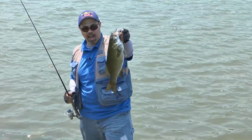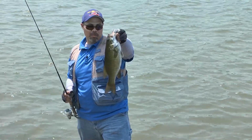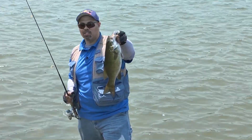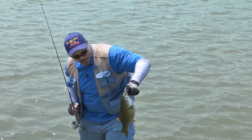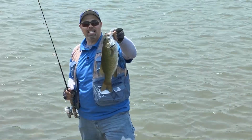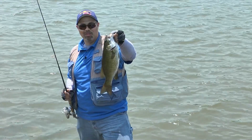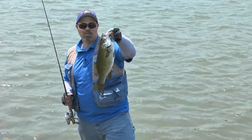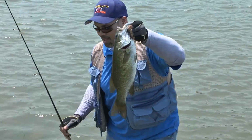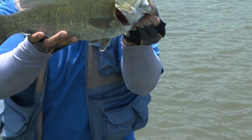That is an enormous bass. Probably looking at one that's close to, I call him about 19 inches, maybe a little bit shy of 20. Hold on now, I'm gonna put you back. That is a good fish in anybody's book. That is a beautiful fish. Can't argue with that. Let me move a little bit closer to the camera and give you a good close up of that fish right there.